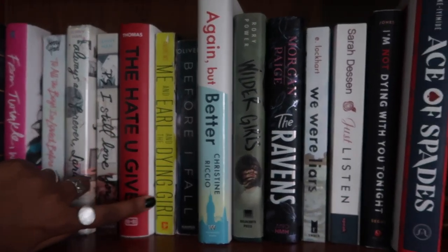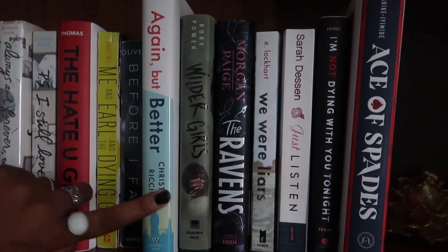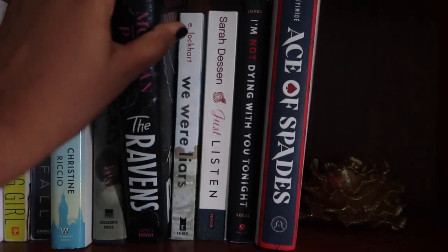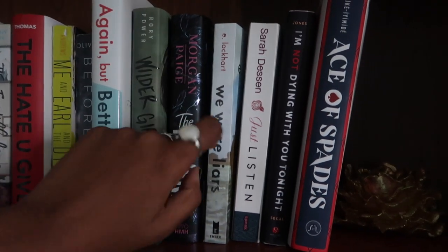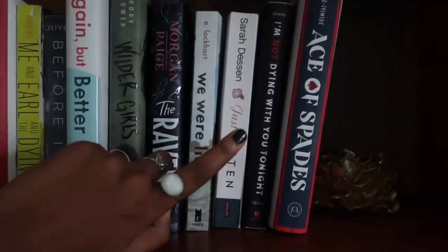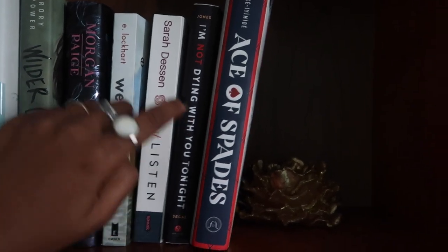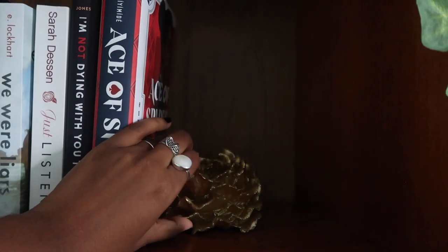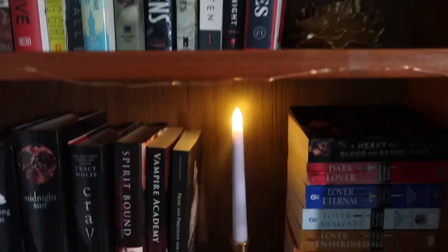The Hate U Give, Me and Earl and the Dying Girl, Before I Fall, But Again But Better, Wilder Girls, The Ravens, which I just freaking love this book so much. I cannot wait for the next book to come out. We Were Liars by E. Lockhart, Just Listen by Sarah Dessen, and I'm Not Dying With You Tonight, and Ace of Spades. It's being held by this candle that isn't really a candle, I guess.